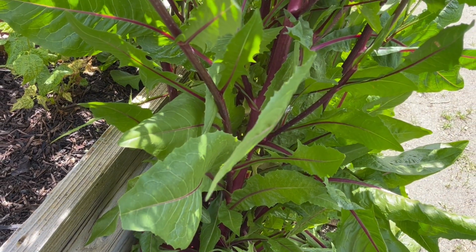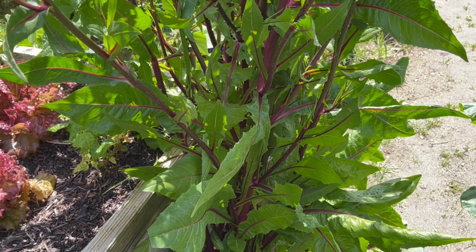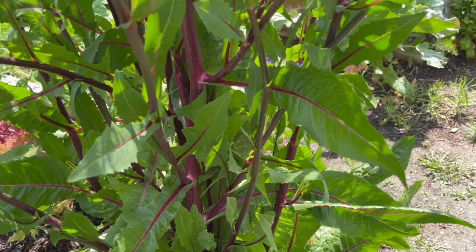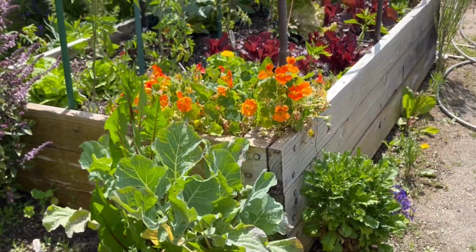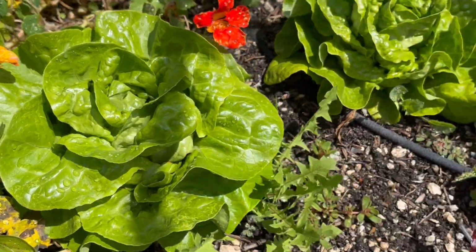This is a beautiful Italian dandelion plant. It's full of vitamin C. It's got that bitter flavor telling you that it's got lots of vitamin C. It's a great addition to salads, and our chicks love it. It's one of their staple greens. And that very plant, we will be selling seeds on our website. They're just flowering, so they're a few weeks out.